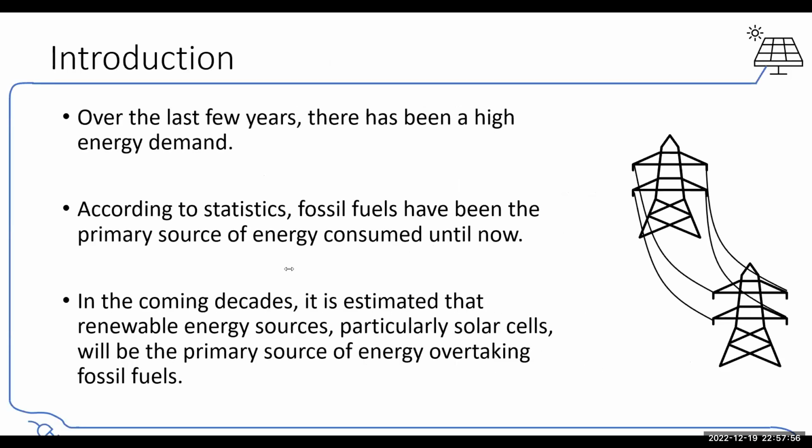So at first, we all know that in the last few years, there has been a great demand on energy, and according to the statistics, the fossil fuels have been the primary source of energy consumed until now. It's estimated that in the coming decades, renewable energy sources, especially solar cells, will be one of the primary sources of energy that will overtake the fossil fuels.